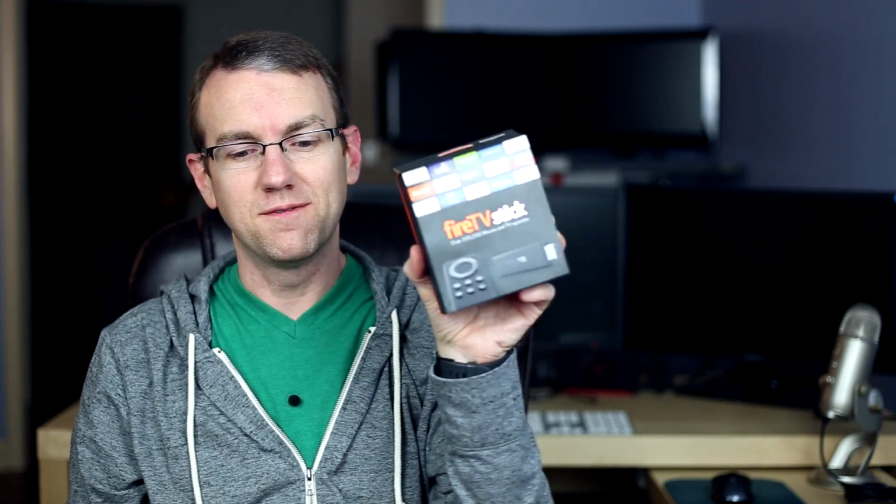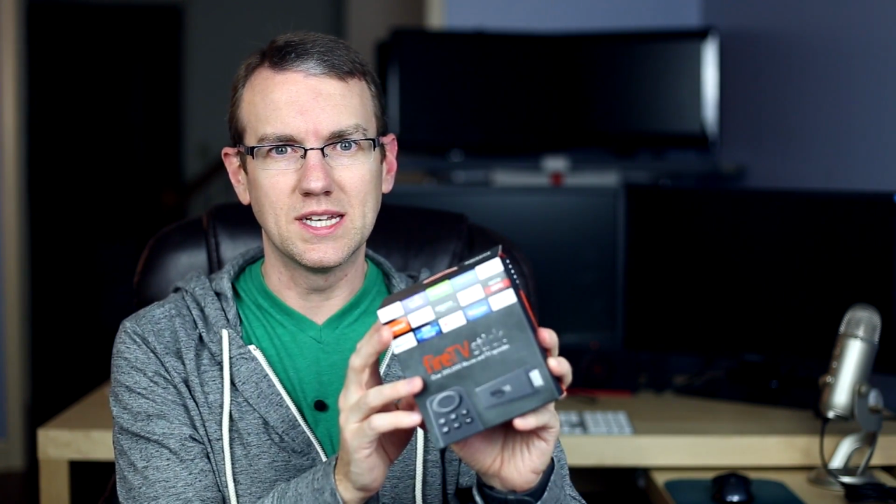So Amazon decided they were going to come out with this, the Fire TV Stick. This is everyday priced at $39, but for some reason or another, Amazon decided that Prime members would get it for $19 for a short amount of time when they first announced it. So, of course, 19 bucks for a little HDMI stick, I jumped right on it. Doesn't really matter what it does.